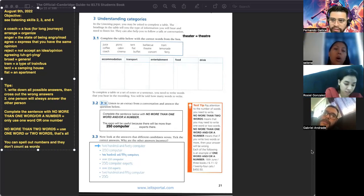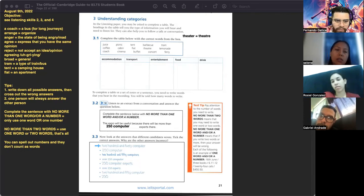Okay. You can spell out numbers and they don't count as words. It's not correct. Why is it not correct, Celine? Because they read 50. Yeah, they didn't spell 50 correct. They wrote 50. Okay.